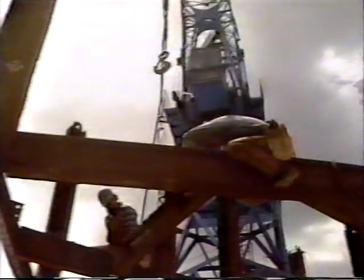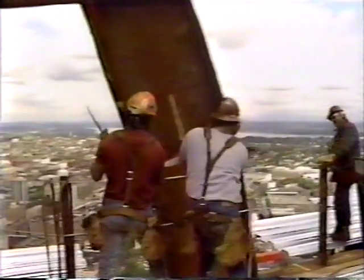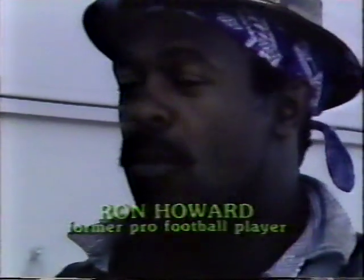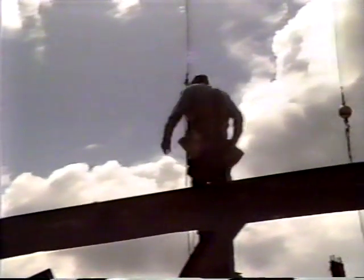You have to respect death. You have to respect your work every day. Otherwise, all it takes is one small mistake. Each day, it's like getting up for a game. I pretty much keep the same type of positive attitude. I have to get myself mentally prepared to climb up on one of these beams every day, and it's a lot more exciting being up here.